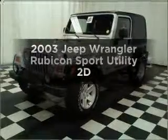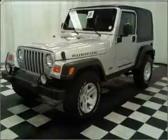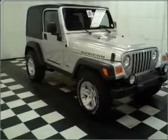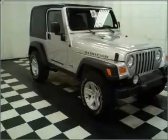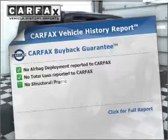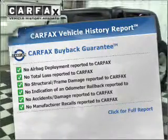The 2003 Jeep Wrangler. Everything you need under one roof with this great vehicle. With a reliable engine connected to a manual transmission that'll keep you in touch with your vehicle. Premium wheels lend a distinctive appearance. This vehicle comes with a Carfax report, which reduces your buying risk by providing the vehicle's history before you purchase.